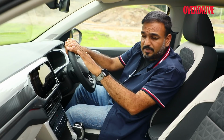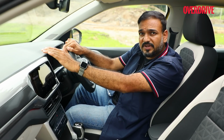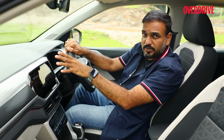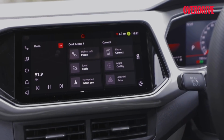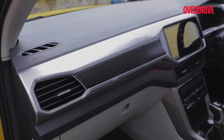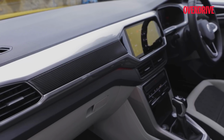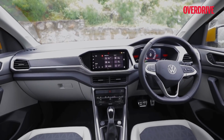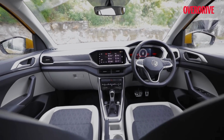I'm all for floating type displays. I like them when they're stacked on top of the dashboard because you don't have to take your eyes too far off the road to get a glance of whatever you need on the screen. But at the same time, I quite like how neatly Volkswagen has managed to integrate this particular screen in the dashboard. I think it makes for a very clean design, especially given the fact that you have a minimal switchgear here. The clutter is absolutely not there. It's a nice clean design.